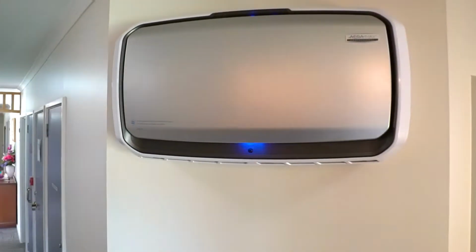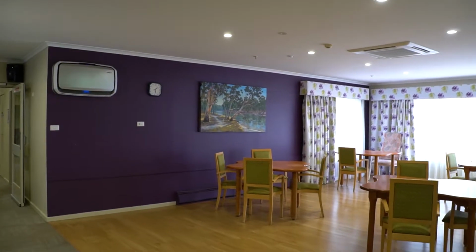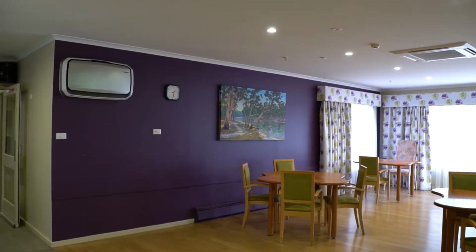The AeraMax system helps us address the key accreditation standards from the quality agency through infection control as well as continuous improvement. We've seen a lot of changes since we've installed the AeraMax Professional, particularly odour control, as well as infections and sick leave for our staff. We've had feedback from residents and staff at how much fresher the environment is, and particularly after an incident, the odour is removed from the air very quickly.